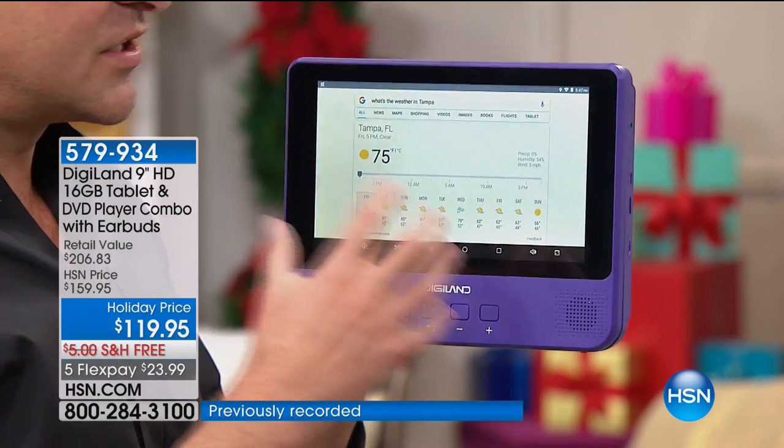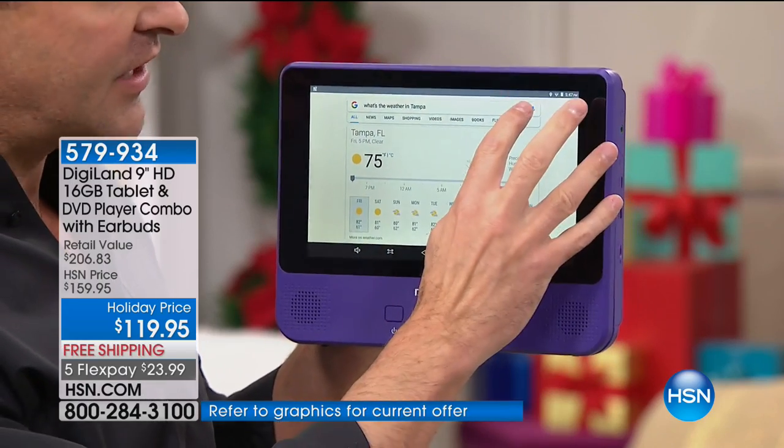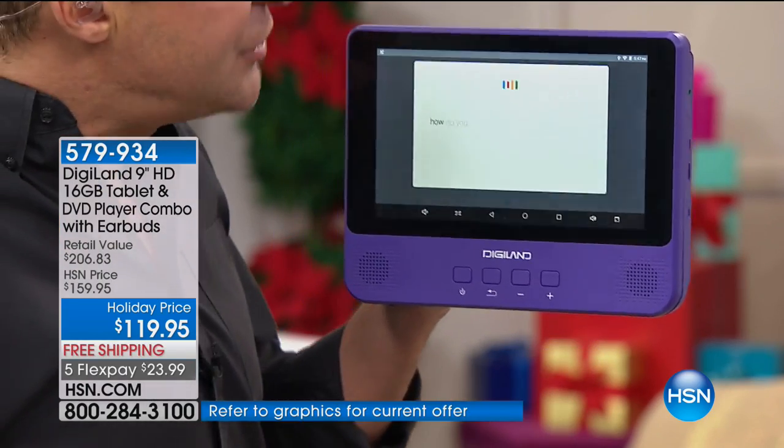I wish you were in the studio just to see the volume and the quality of the sound is totally different than other tablets. How about, how do you make a gingerbread house?